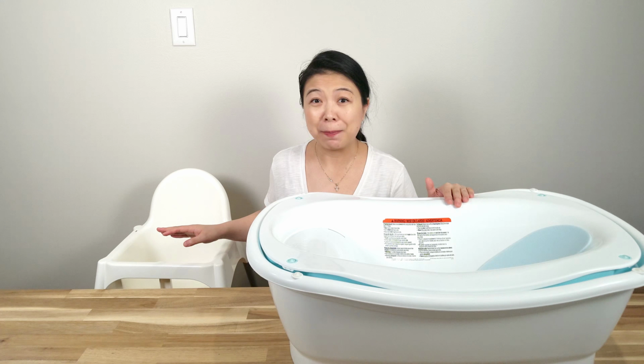I'm going to show you what we use for bath time with our baby. There are two main ones that we use. We use this Antilop high chair from IKEA, and this bathtub, the Summer Infant Right Height bathtub.